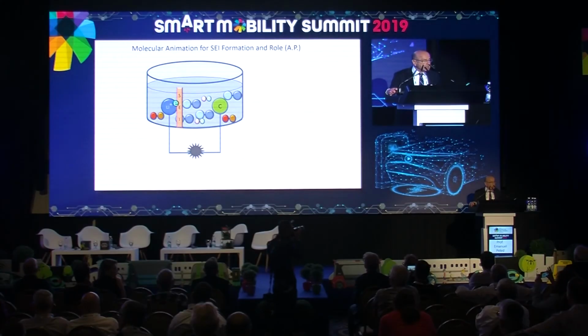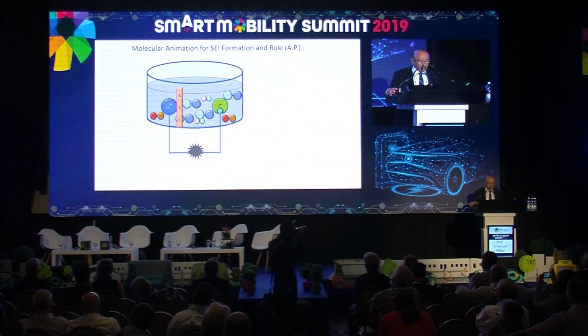What happens is this molecule reacts with lithium metal and they form SEI. When SEI is formed, electrons cannot transfer into the electrolyte, they stop them. The SEI is an electronic insulator. So what happens, the electron has no choice but to go through the motor and run it.